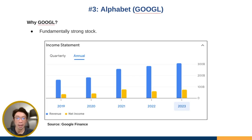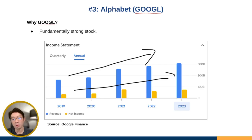But one of the things that I like to look at is the income statement, basically the revenue and the net income. What I'm looking out for is that it has to have increasing revenue and net income over the past few years. So in this case, over the past 5 years. As you can see, pretty stable, pretty consistent.